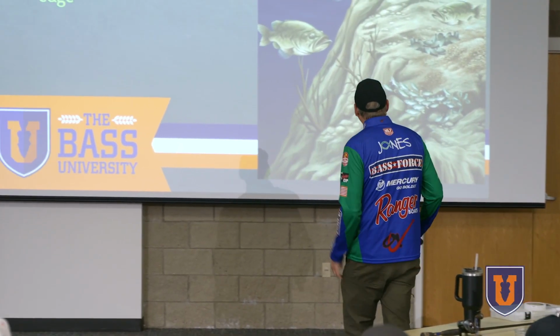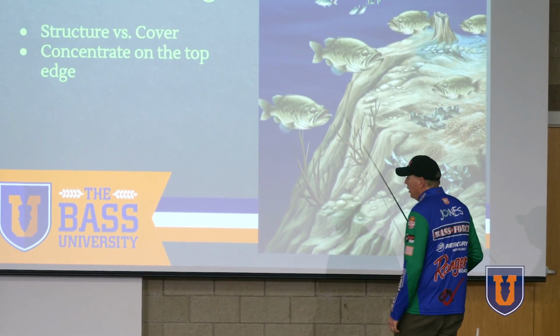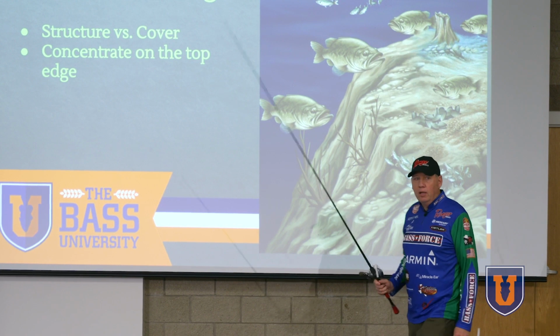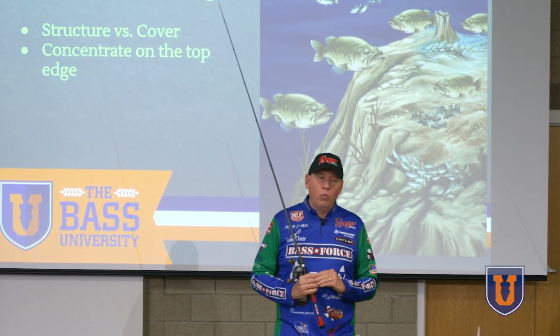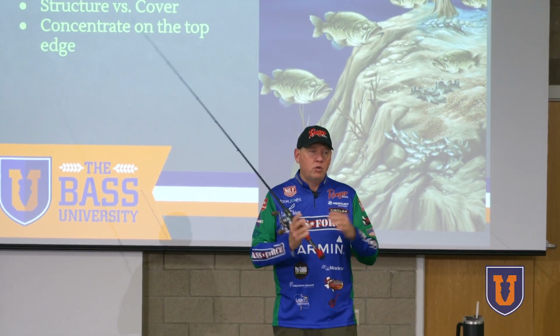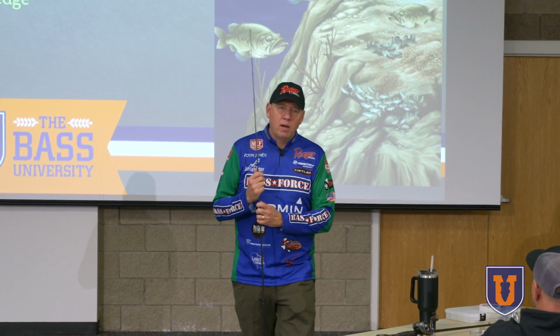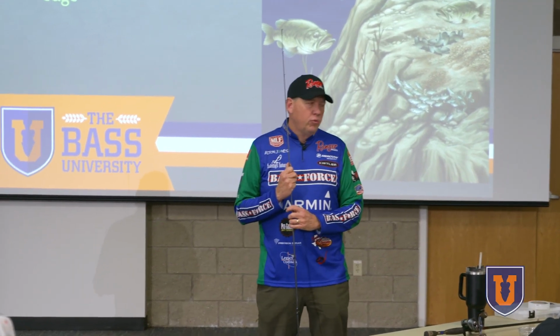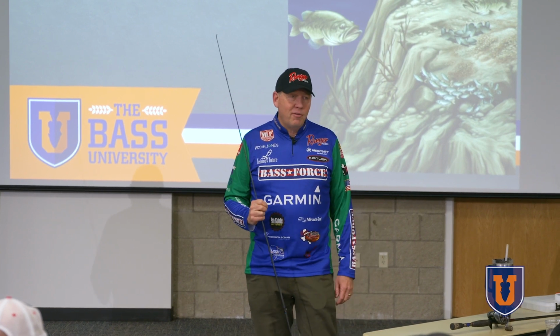So concentrate your fishing most of the time on the top edge. Occasionally in the wintertime, I love to fish like the very bottom of a ditch. That's structure too. But that's just kind of a sort of a wintertime deal. A lot of times they like to lay in the bottoms of those channels. They'll get so tight to the bottom sometimes you can't even see them on your electronics until you get them fired up. And then the screen will just kind of come to life.